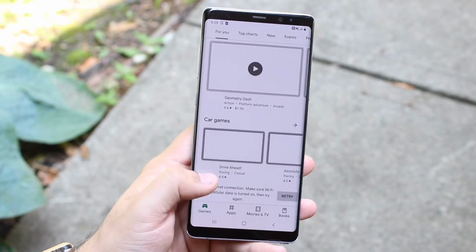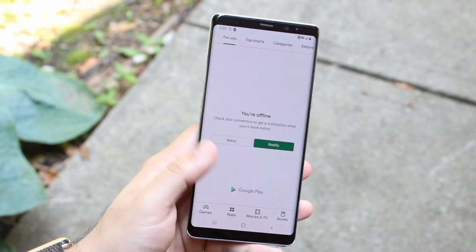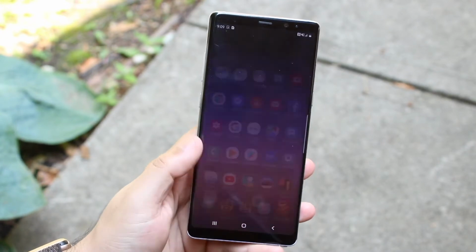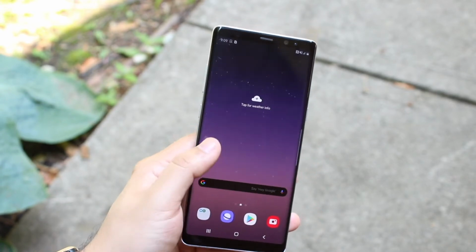Now, whenever I used this thing, playing games and stuff, obviously I'm not using this phone as a main phone ever. I'm just kind of testing it to see how it is. And it was a pretty good experience, you know, it does the job, but it's not perfect.